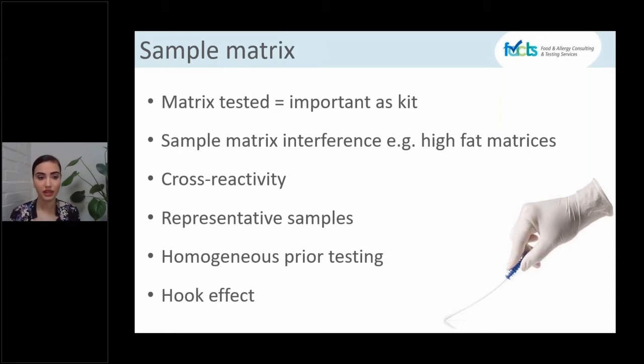Same with food products. When you do use food products for testing, make sure that you get a representative sample of the batch. It is very important to homogenize prior to testing. For example, if you are testing a food product that is only contaminated on the outside, but you just take a sample of the product inside, you might get a negative result and not detect the contamination. So it is very important to homogenize your samples before testing, and to be vigilant about hook effect.